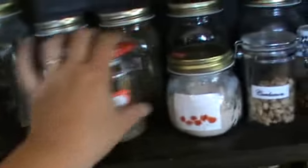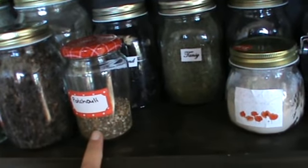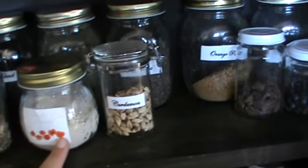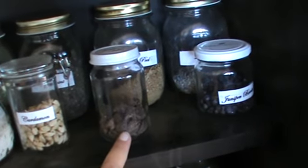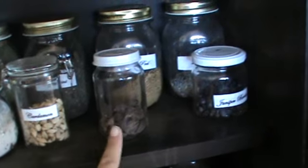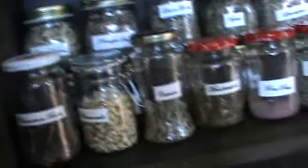Whole cloves, patchouli, love patchouli, but have to buy it online because I can't grow it here and it's really expensive. Ground cardamom, which I use a lot of, and green cardamom pods, and this is black cardamom, which is one of my favourites. It's very different smelling to green cardamom. It's quite piney. It's just gorgeous. Juniper berries, and I might have to get on my hands and knees down here.